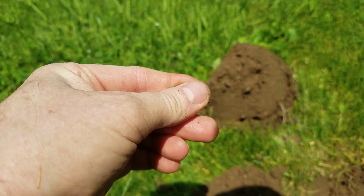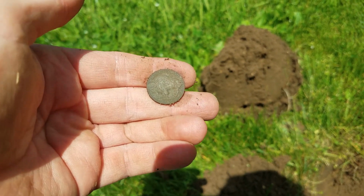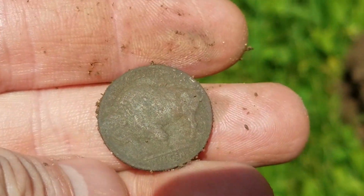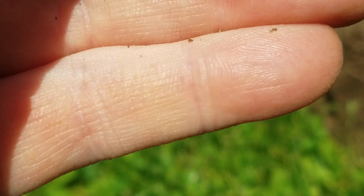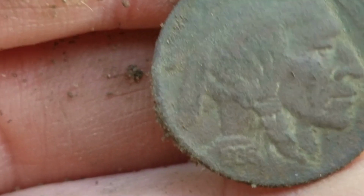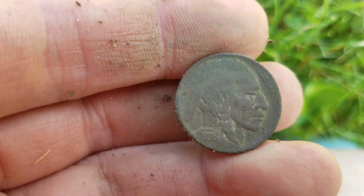Check her out. It's a buffalo nickel. Oh, and it's in beautiful shape, it looks like, isn't it? Zoom in just a little bit on that. Yeah, check her out. See if we can get a date off the other side. Oh, it might have a date right there. Get it in the shade where I can see. Yeah, it's a 1936. That is awesome.